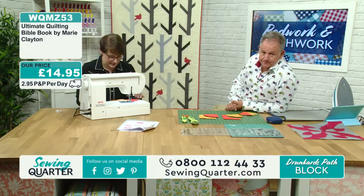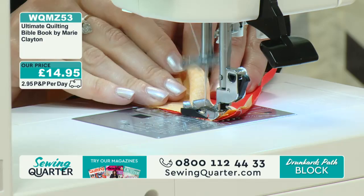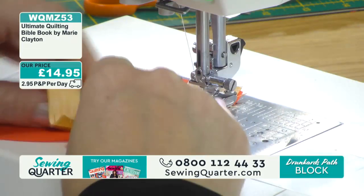Somebody's just joined in saying, what's the fabric you're using? When Lucy's done this one, I'll go through the fabrics, because I only ran through them very, very quickly earlier. I will go through the fabrics again, when Lucy's done this, about 22 minutes, quarter to, and then we can spend the rest of the time doing sewing and things.